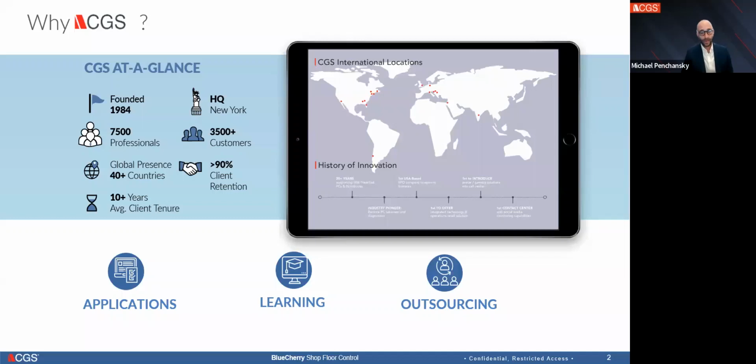Why do I bring that up? We're a long-standing company with a solid reputation in the technology industry, and a high level of focus on customer satisfaction across all of the different divisions in our company. The different divisions that we offer are applications, learning, and outsourcing, as you can see here. The applications division, which is the group that we're a part of, is our software arm. Here at CGS, we work very hard to develop different products and services for the industry, namely apparel, fashion, footwear, and we'll go into a little bit of that in further detail.